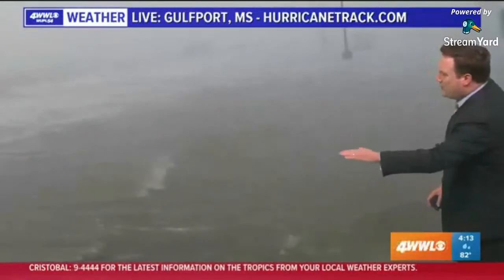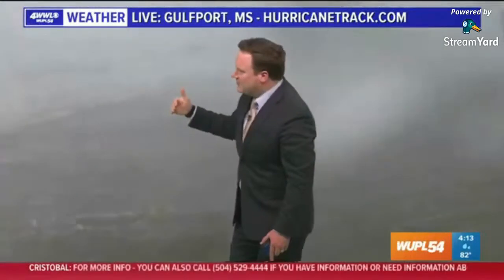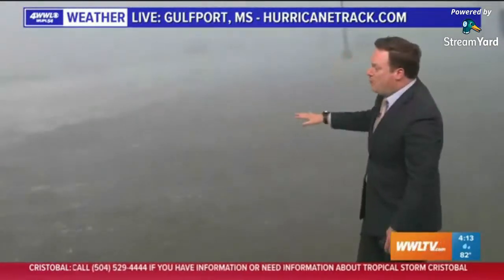We've been showing you this camera out at Gulfport, Mississippi, at one of the little state parks right along the Gulf, and we had steadily all morning long been able to watch it approach that little seawall, which is a couple of feet, and then there's a beach. And then you have a little green space here before the highway. And slowly but surely that water has been coming up.